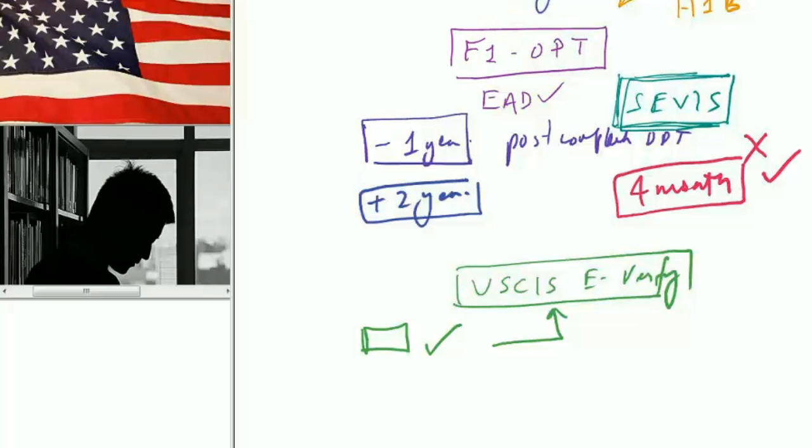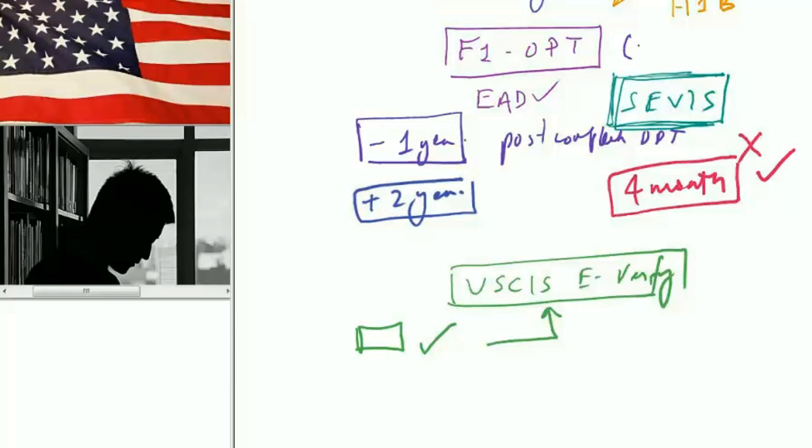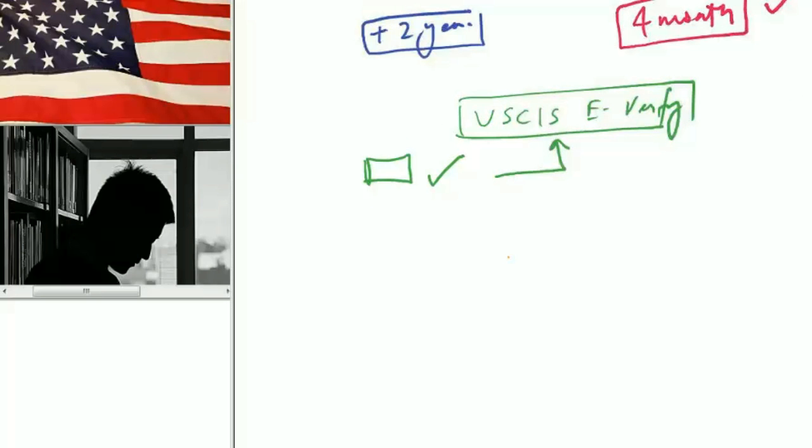Once you get your job and your F1 OPT expires, if you don't need an extension, and the employer wants to apply for your work visa, they can apply after 1 year, and you don't need an OPT extension. Logically, after this F1 OPT status, your employer will file on your behalf for your H1B. So F1 OPT may last for 1 to 2 years. Once you are done with that, your employer will file your H1B, and you will be in H1B status.